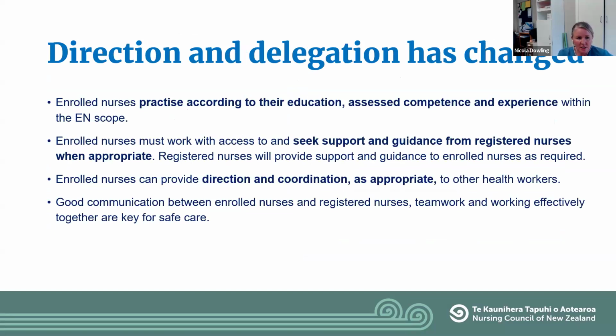Direction and delegation has changed, so we know that enrolled nurses practise in accordance to their education, assessed competence and experience, and I think that's a really, really important point to remember. Often when I've said to people, what do you think the enrolled nurse scope's about now, what's changed, it's, oh, I can give IVs now. Well, that's organisational policy. We take it back to what is the education preparation, what's your experience around this, are you competent to do the task that's been given? So it's thinking back to that broader concept and actually individual for the nurse as well.